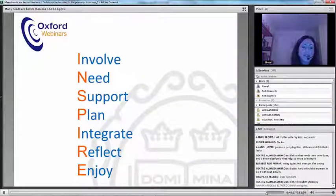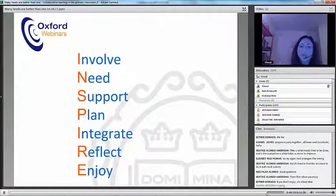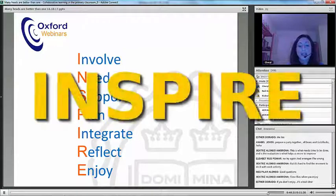So really, I think if we really want to make collaborative learning happen in the classroom, we need to think about these main things, and then hopefully we can inspire true collaboration in our classroom.